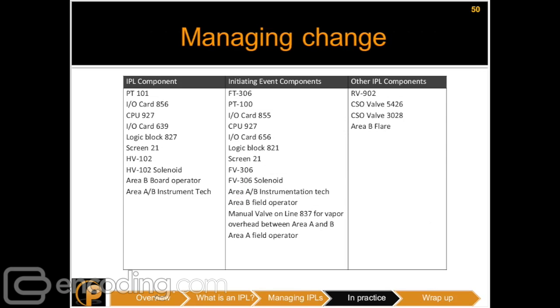Finally, we get to managing change. As I said earlier, this is a pretty tough part of IPLs, especially when it comes to looking at the individual components.